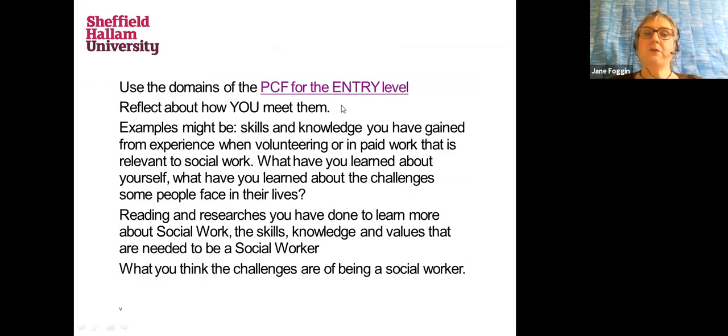As you work through each of those domains, reflect about how you meet them, and you might want to draw on some examples to show us your evidence for that. So if you've got work experience, whether that's paid work or voluntary work or work experience you've had as part of your current course or a previous course, if the work is some kind of helping role, that could be relevant to social work.